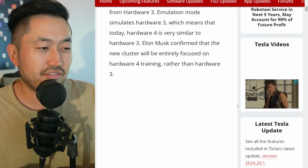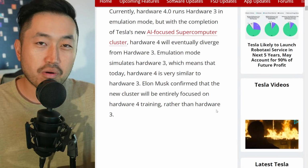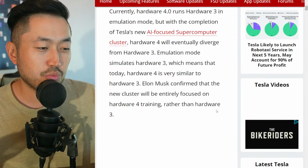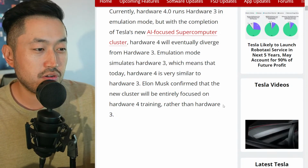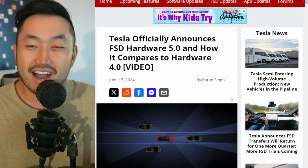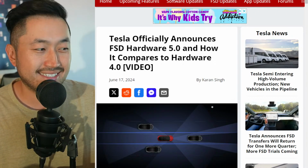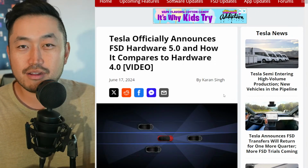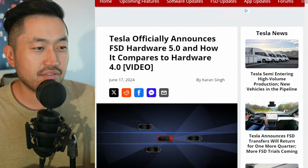I remember when I bought my first Tesla Model 3 in 2019, there was hardware 2.5 at the time. And the Tesla we got had hardware 3.0. Now we're on hardware 4.0 with a lot of the new Model Ys or maybe even the new Model 3. And now there's already a hardware 5 coming out on top of this. So you really cannot time Teslas at all. And there's always going to be a better, newer technology for full self-driving coming out.